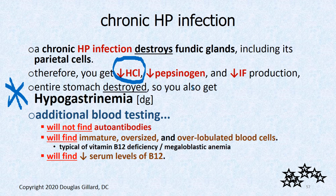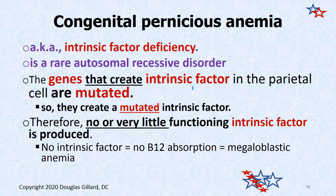It's got to be some type of infection that's destroyed all the cells of the stomach, not a specific attack against the fundus glands only. Additional blood testing for this chronic H. pylori: there's not going to be any autoantibodies around. The blood smears are going to look normal, no multi-segmented neutrophils. The B12 and folic acid levels will be normal. So that's an H. pylori infection.